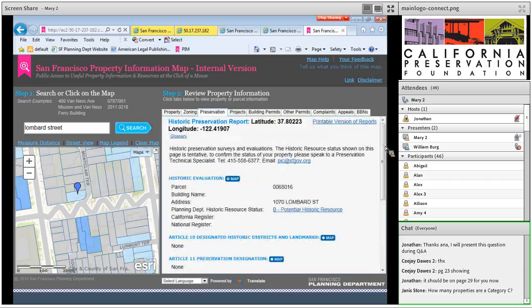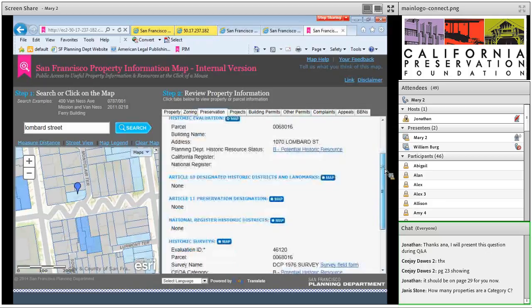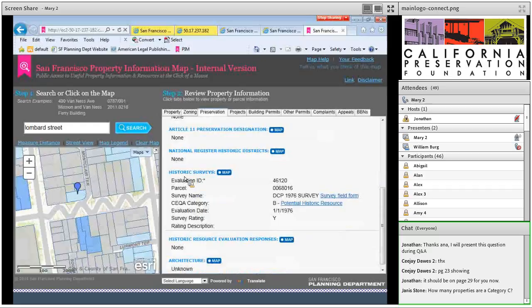It shows up as a Category B, so it's a potential resource, which means it was constructed over 45 years ago. I'm looking through, it's not Article 10, it's not Article 11, it's not in a National Register District, but I do see that it was included in a survey, a 1976 survey, and the field form for that survey is also linked, and we can pull it up.